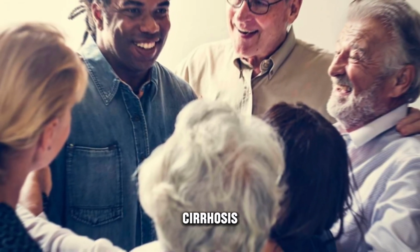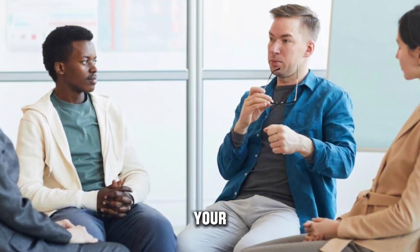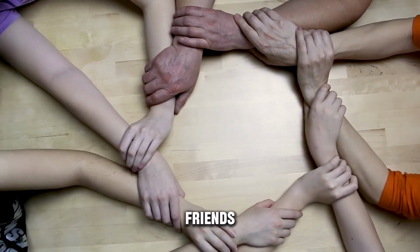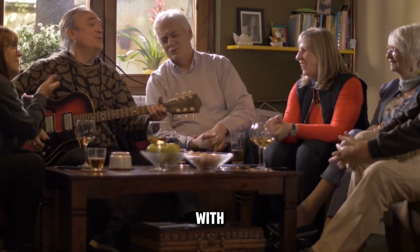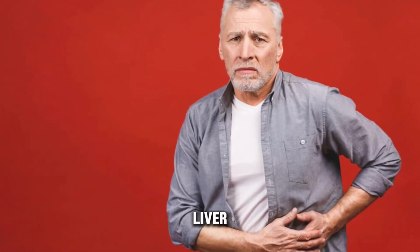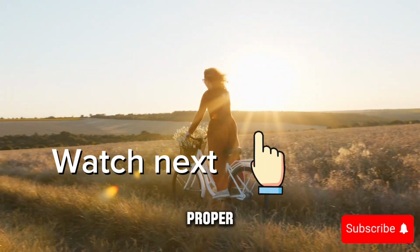Now, living with cirrhosis may not be easy, so emotional support is important. Living with liver cirrhosis can take a toll on your emotional well-being. It's essential to seek support from friends, family, support groups, or mental health professionals to cope with the challenges of the condition. So in conclusion, while liver cirrhosis presents significant challenges, it's possible to live a fulfilling life with proper management and support.